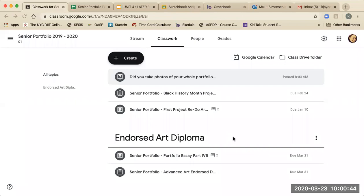Miss Joy, how do we work on the portfolio? A lot of us didn't take it home because I don't think I was here on the last day that we had school. Nobody took home their artwork because we had no idea this is what was happening. Otherwise, I would have let you all take home your portfolios. Honestly, this came out of nowhere.